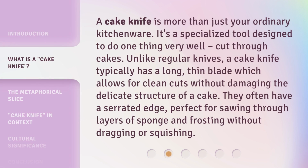A cake knife is more than just your ordinary kitchenware. It's a specialized tool designed to do one thing very well: cut through cakes. Unlike regular knives, a cake knife typically has a long, thin blade which allows for clean cuts without damaging the delicate structure of a cake. They often have a serrated edge, perfect for sawing through layers of sponge and frosting without dragging or squishing.